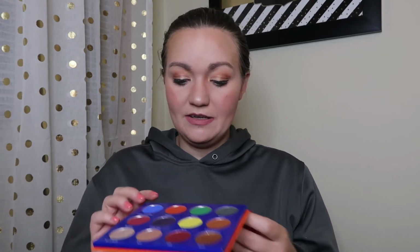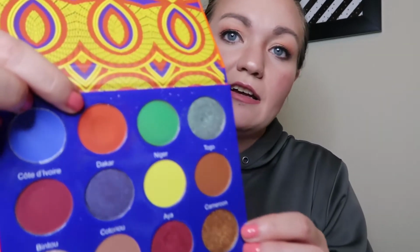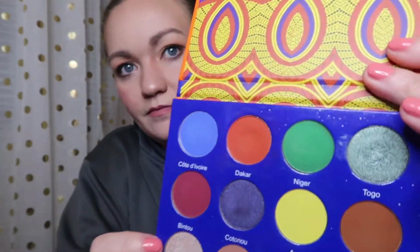The next shade is from the Afrique palette by Juvia's Place. Now, this one, the shade is Dakar.